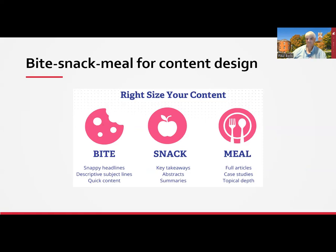Snack means that after that paragraph, you give them a little bit more of the information to try and educate them. This is where you need to really start building in information and copy that empowers audiences. Key takeaways, abstracts of the points, summaries, just bits that are coherent and clean as a snack. Then you can give them the meal.